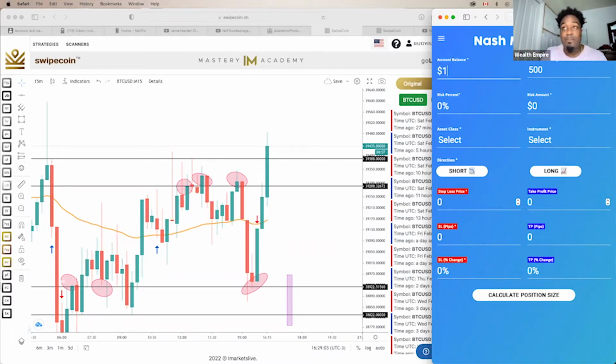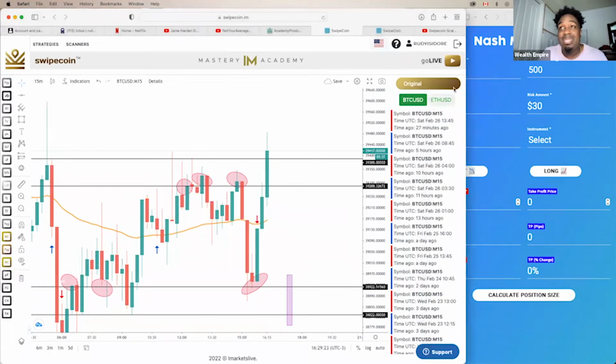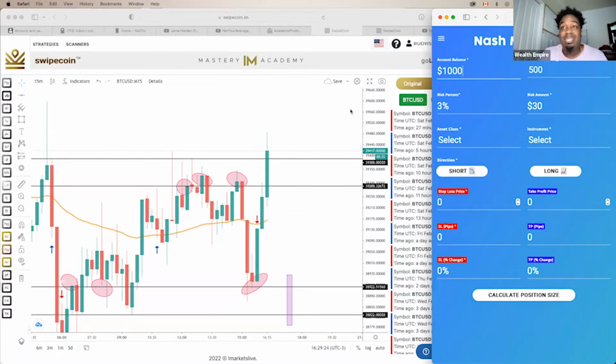So let's say, for example, my balance is $1,000. I always risk, guys, 1%, 2%, 3%. So even if I lose the trade, imagine, guys, I lose $30. I don't mind. You don't mind losing $30 on $1,000. You still have $970 left. But you have other people, they're not going to put a stop loss. They're not going to calculate their risk. They're going to put any type of loss size, and their balance goes from $1,000 to $500.